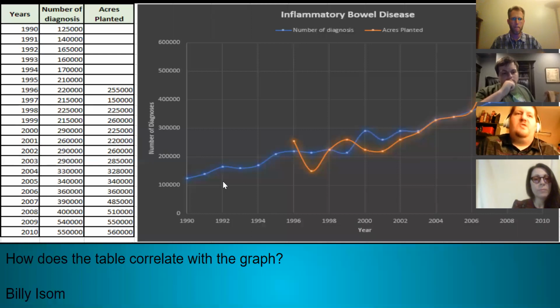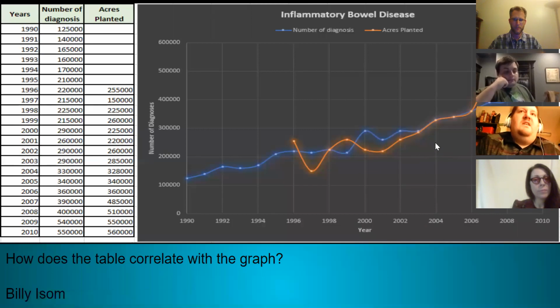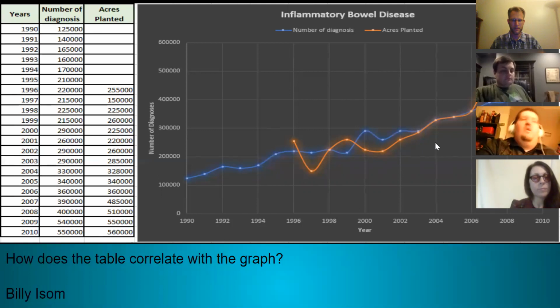Good job. Billy, how does the table correlate with the graph? All right. The table starts at 1990 and goes all the way to 2010. From years of 1990 to 95, there were no acres planted of GMOs. Now there were cases of IBS, but in 1996, we saw that GMOs were starting to be planted, and the graph shows really well that as the years go up, the number of diagnoses go up as well.